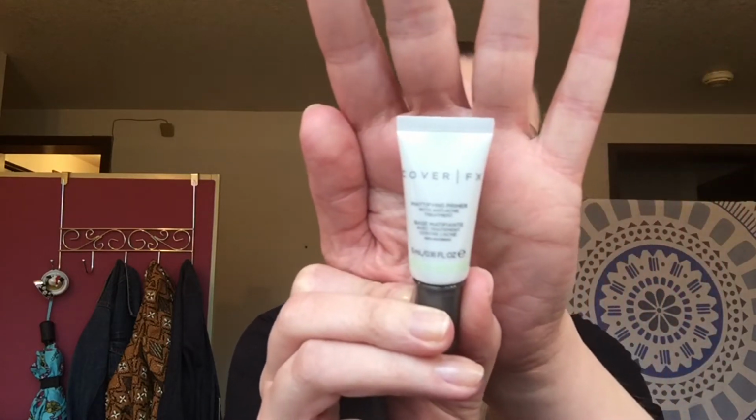This is the Cover FX mattifying primer with anti-acne treatment. It is a very nice primer. It is the green one that they have, and I just really like it. I feel like it really does help when I'm having a bad acne day.